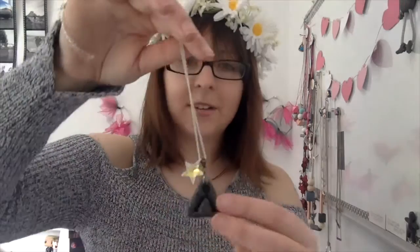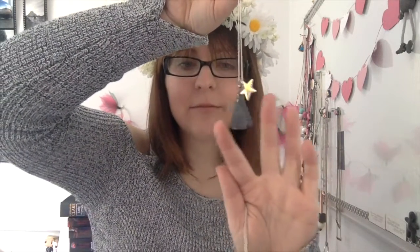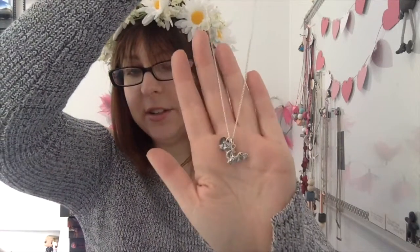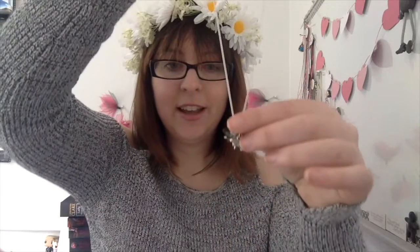I picked up, well, this one isn't really book related. I picked up a Stargate necklace because I'm Stargate trash, basically. It was my favourite show growing up, and this was really pretty. But the book one that I did pick up from the same store was this Rhysand inspired one. It's a little bat, a little black heart, which is kind of hard to see, and little stars. So that's really pretty. So I think that's it for bookish things.